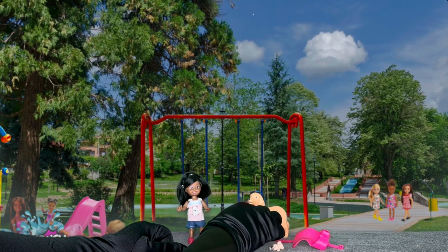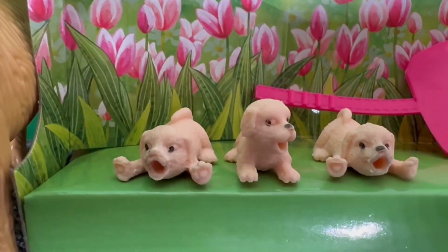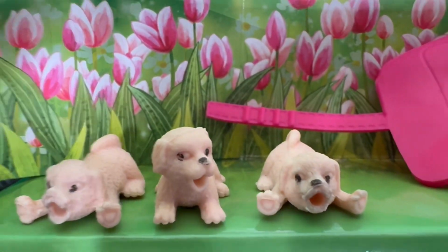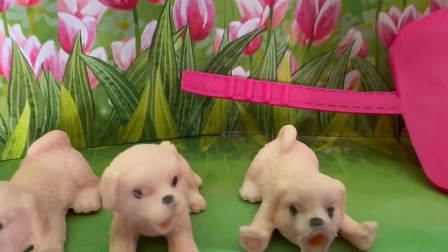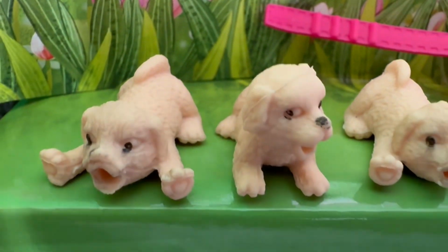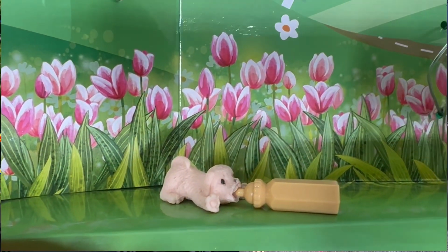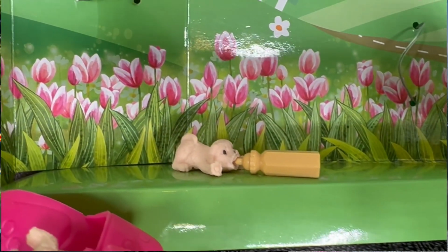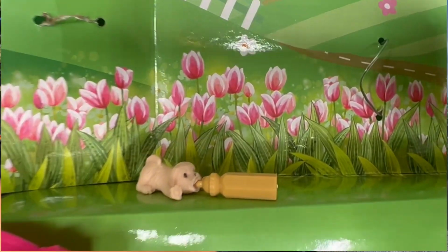And I must say, I am so excited to welcome these miniature puppies to Dolling It Up. One thing about these puppies that I really like is that they have the ability to place the little bottle that came with the set inside of their mouths. So, look at that. I could actually put the bottle inside of the dogs' mouths and they can suck on the little bottle. But that's not it, dolls.